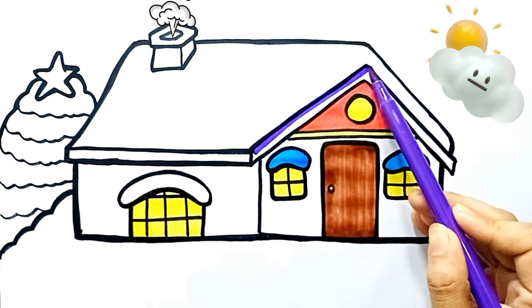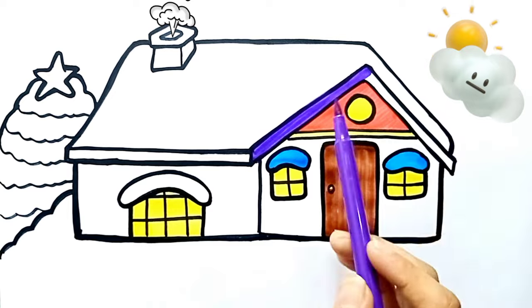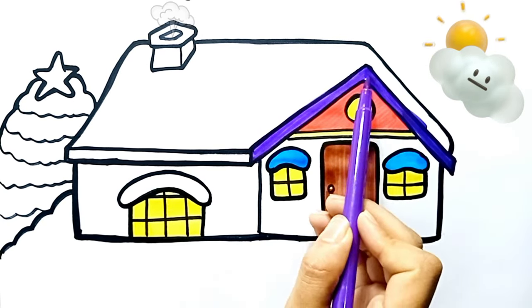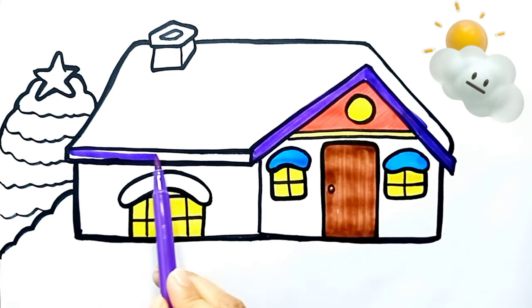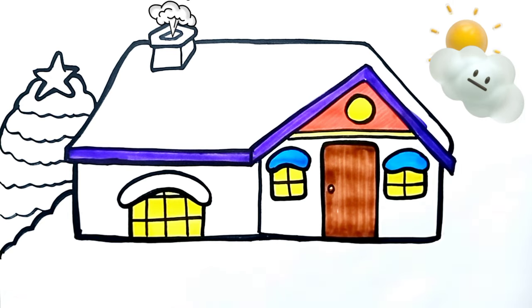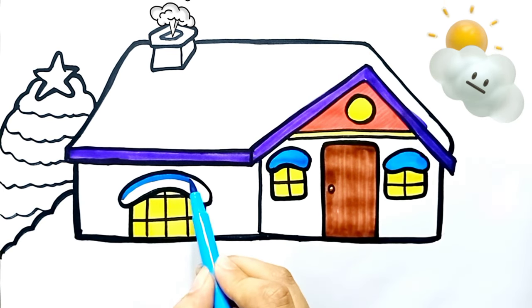Purple color. That's the way the money goes. Pop goes the weasel.